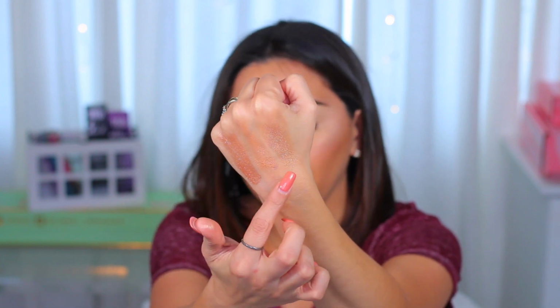I'm not 100% sure, but I know that this one used to be a limited edition and everybody loved it. I guess it was just very successful, so they decided to bring it back, and this time it was in the silver packaging. So anyways, this is another one that I really loved in 2018. I feel like it's very glowy, not powdery looking, and it's a really nice gold for my skin tone.